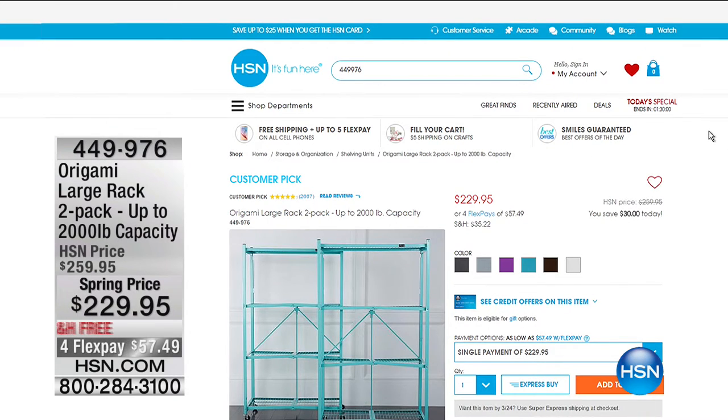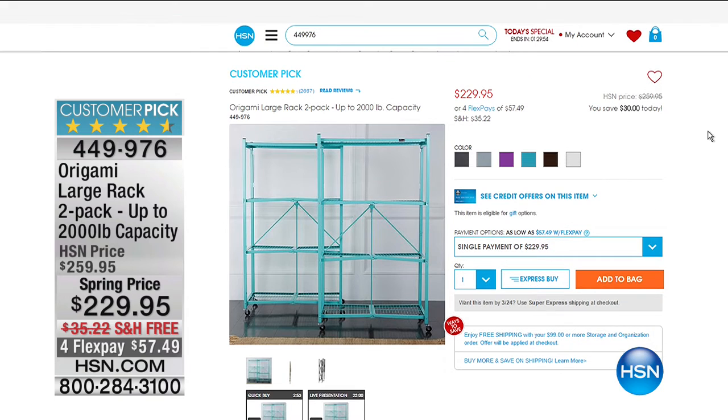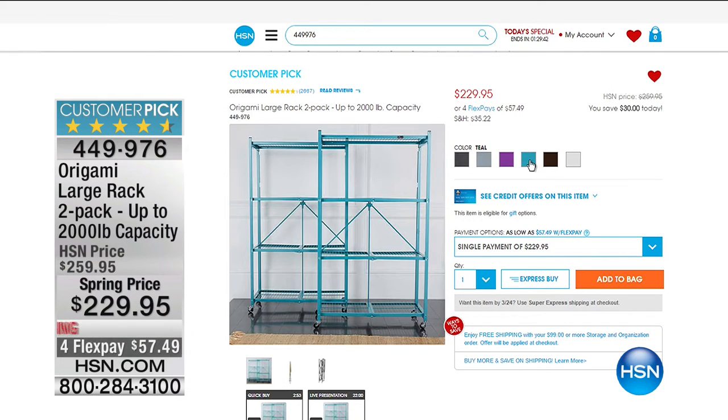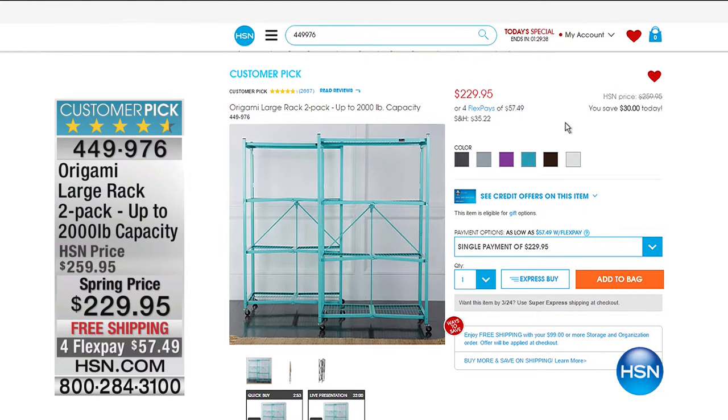A couple things I wanted to share with you before we look at today's special for the very last time. The Origami Large Rack. This is a two-pack at an amazing price. Normally, I think we sell one for $199 or something like that. But we have white, black. There's a great choice in colors this time. We've got some turquoise and the teal, purple. There's a platinum and there's pewter, the original color.